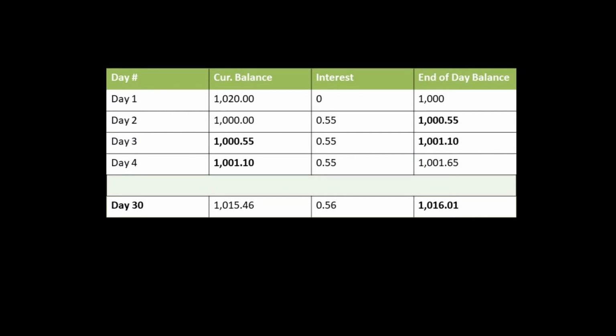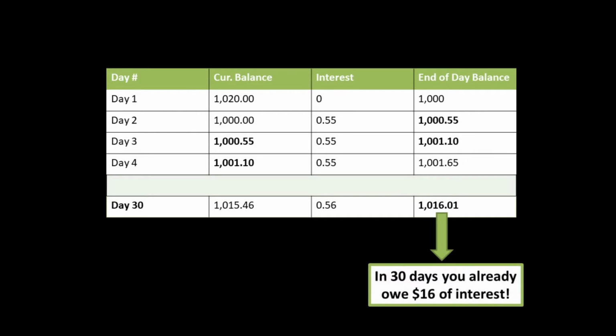The next day, we can call this day 2, you're going to be charged that small interest amount on your $1,000 remaining balance. So the interest you owe on day 2 is 55 cents. On day 3, you're going to be charged interest again, but it's not going to be on the $1,000. It's going to be on the new balance, the $1,000.55. And then that fee is another 55 cents. So on day 4, you're getting charged the interest again, but it's on the $1,000 plus the 55 cents from day 3 plus the 55 cents from day 2. Again, this may seem like very small numbers, but after 30 days of not paying, you would go from $1,000 to $1,016. That's $16 of interest that you have to pay in only 30 days.